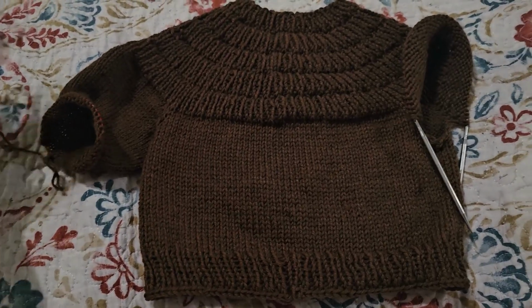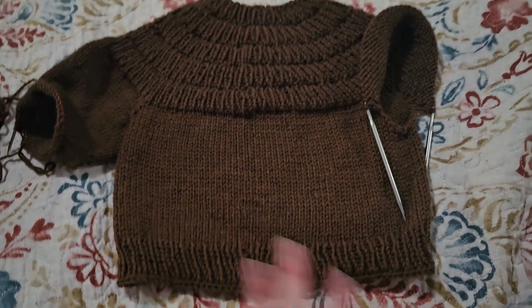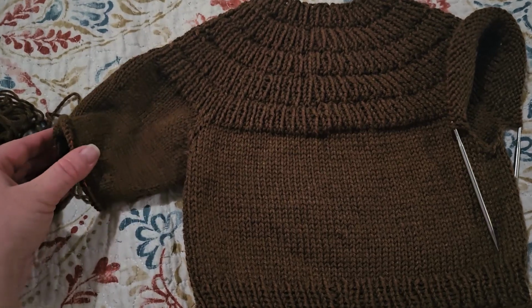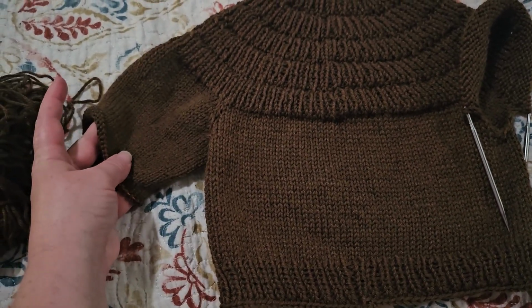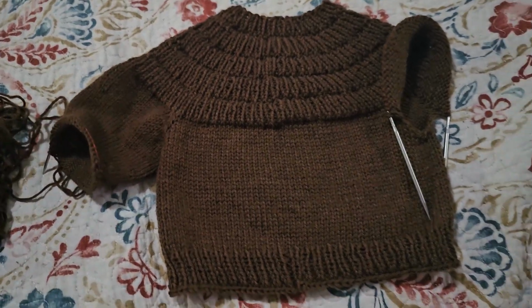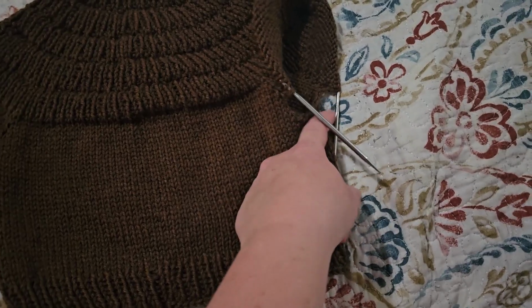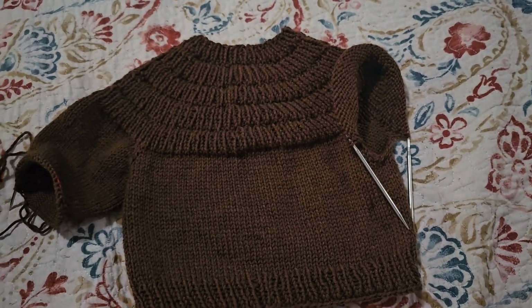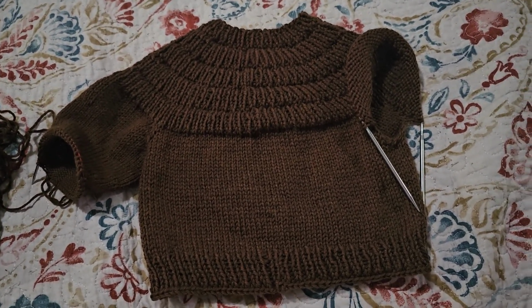All right, it is now Thursday, September 5th. I finished the body of the sweater and it looks so cute. And I did start on the first sleeve and I'll be done with it kind of soonish. I have a little bit more to go and then I can finish the second sleeve. I already have the stitches on hold with another pair of needles. And I think this is gonna be super cute.